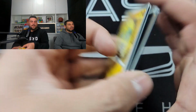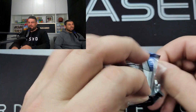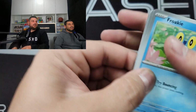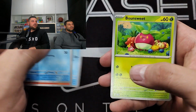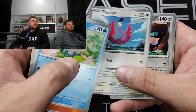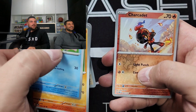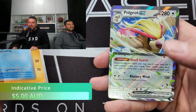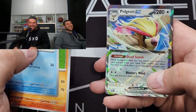Beauty. Beautiful. All right, guys, we are on to our last pack. Our last pack of magic, come on. It usually hits, or it's usually the first pack. Can we continue the trend? Let's slow roll this one. Our last pack. Enjoy the cards. Tharumaka, Weasel, Bonsweet, Flamigo, Bronzong, Beartick, Lillipup. And it's something. Something, come on. And, hey, Pidgeot EX. Okay. Look, our last pack magic still continues. Sort of. It's a hit, we'll take it.